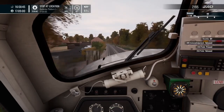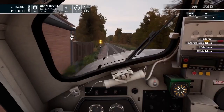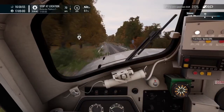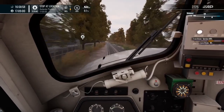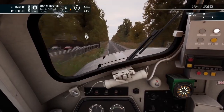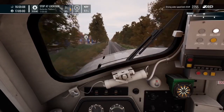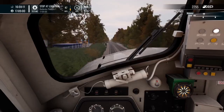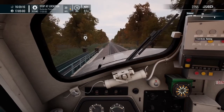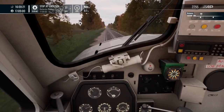Oh, is that, yes, that is a yellow signal up ahead. So let's brake for that. Slow right down. It was too optimistic to expect it to be green all the way, but we got a pretty good run in. Probably do 30 or 40 miles an hour. Let's see, let the air run down in the bogies.